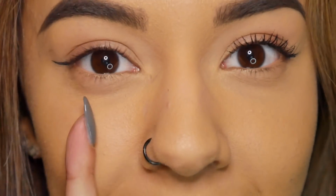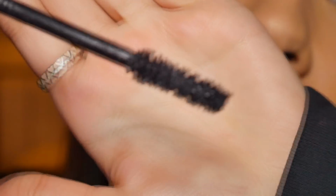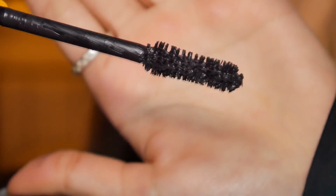So I'm going to go in on this side now, and I'm going to use the L'Oreal just to see the comparison between them. The wand, before we start, looks like this. Like I said, slightly different shape, shorter wand than the other one.